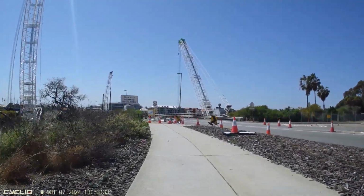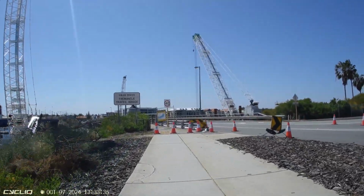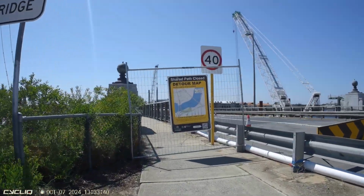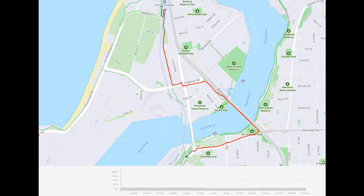There is a map showing the detour route, but in order to get to it, you need to cross not 1, but 2 path closed signs. The map isn't very clear, so use this Strava route map instead.